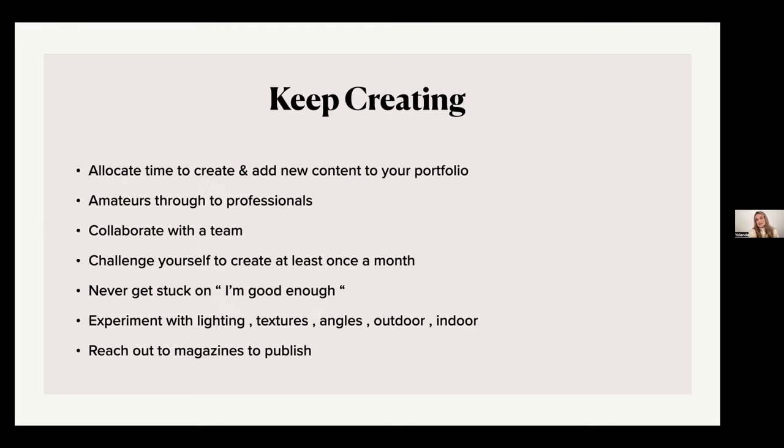And also reach out to magazines to publish. When you feel a little bit more confident, there are platforms out there. There's a platform called Kavyar, K-A-V-Y-A-R. On there, you can upload your images and reach out to magazines. They sometimes do a little announcement, like we are looking for photographers for publications, which is a really good way of getting your name out there and being seen by other creators in the industry. And also to have your work featured. It's an achievement to have your work featured in a magazine.